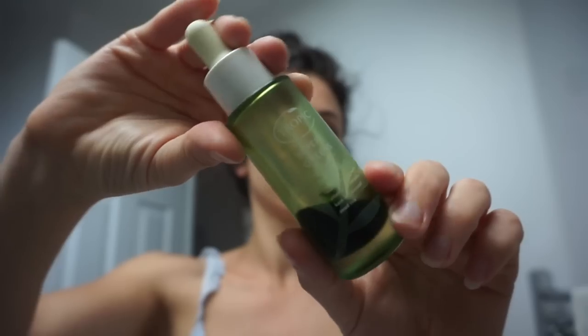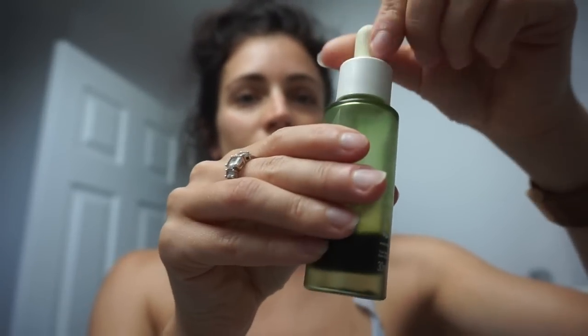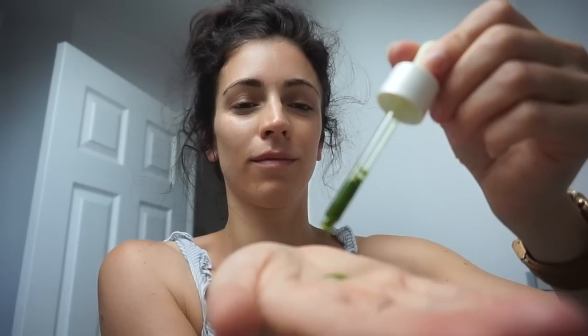And then I'm going to put my super green serum on. This is like a healthy green shot for your face. It's packed full of vitamins. It's got kale, broccoli, tamanu oil.